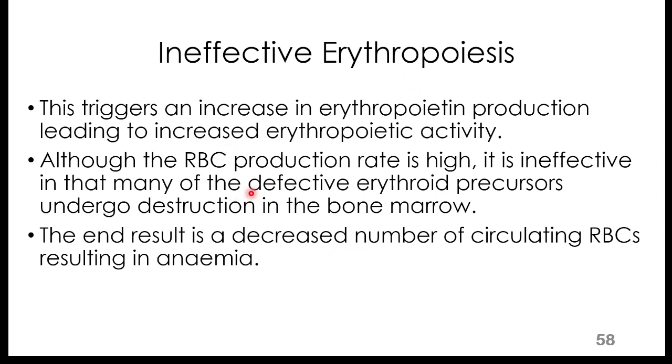Okay. So now, what happens? Because of the anemia that is thus caused, it will lead to low oxygen tension in the tissues. It will lead to hypoxia, and this hypoxia will now trigger the kidneys to increase erythropoietin production.